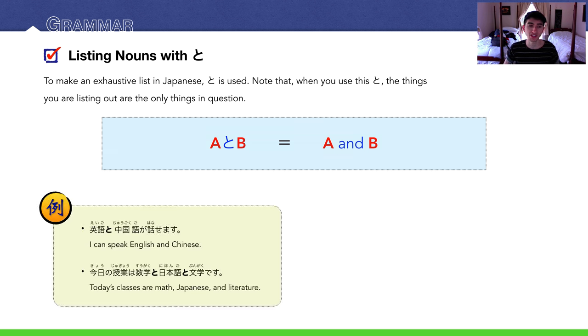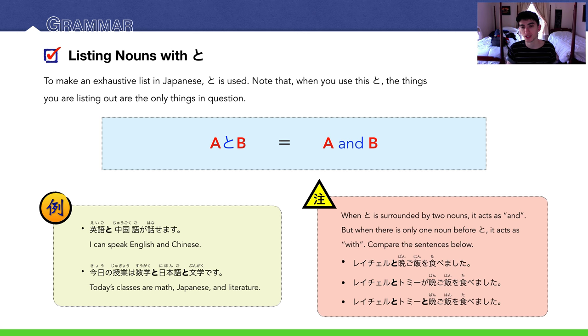For example, 英語と中国語が話せます。I can speak English and Chinese, and nothing else. Today's classes are math, Japanese, and literature. 今日の授業は数学と日本語と文学です。 Okay, and only those things.